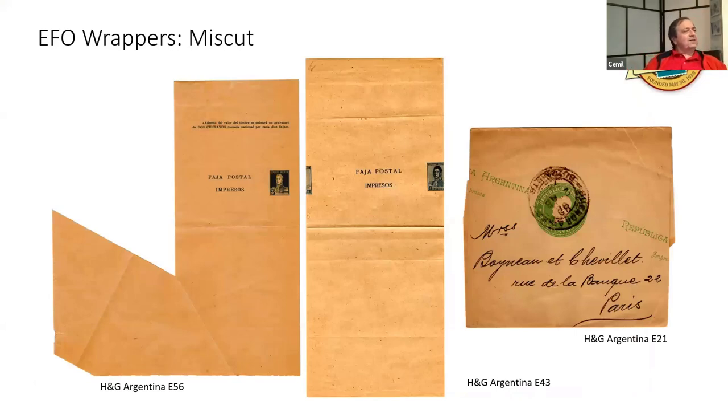Miscut wrappers are also found. These are three different types of miscuts, actually. The left one is where a miscut is due really to a paper fault. If this had been a sheet of stamps, you would have gotten what is called crazy perforations, probably. But in this case, you just get a crazy wrapper.